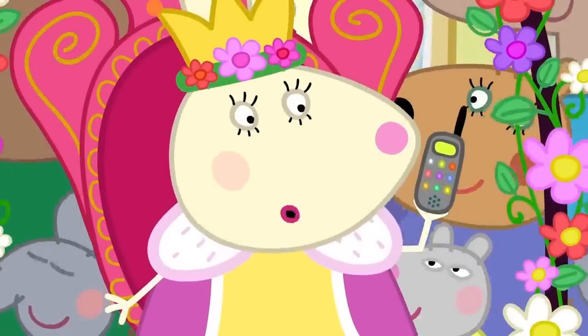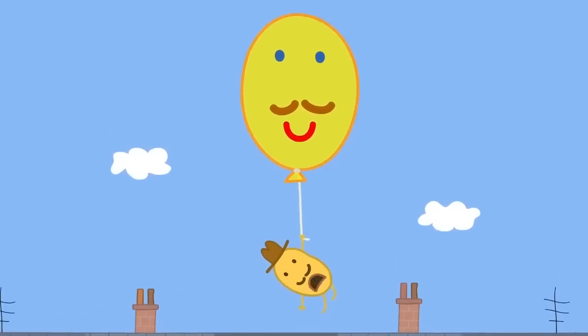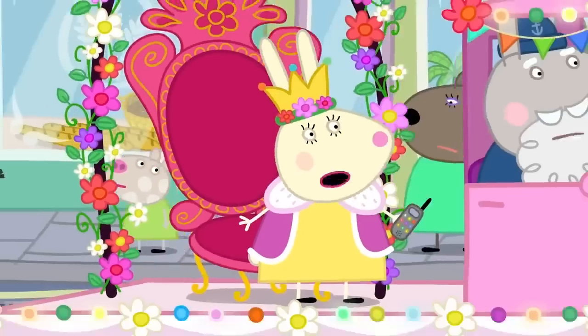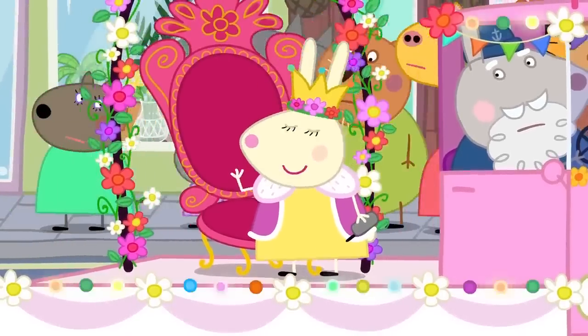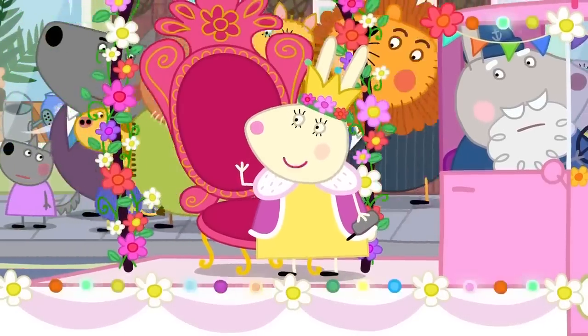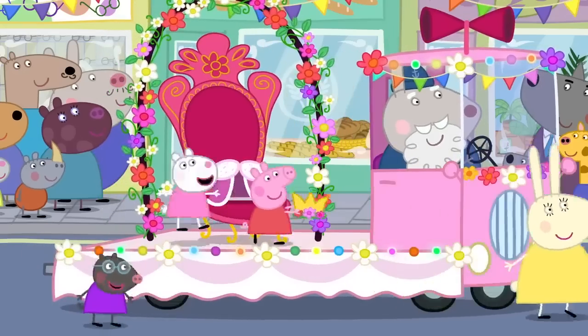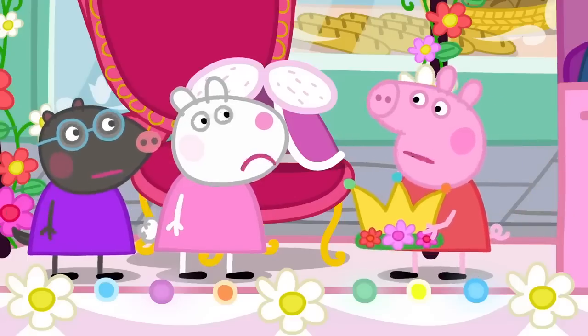Hello? Miss Rabbit's rescue service? Mr. Potato's hanging from a balloon. Help! Help! I'll be right there. Wait a mo. I can't go and rescue with all this on. Who wants to be Carnival Queen while I do some rescuing? Me! There you go. I think I should be the queen because I am very good at being bossy.